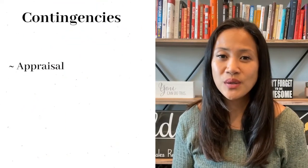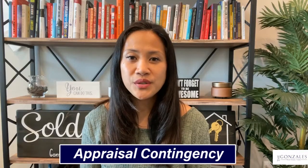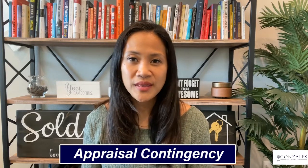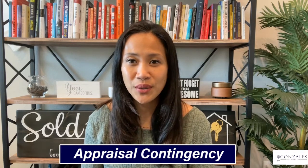There are 3 contingencies that protect you from losing your deposit. Those are appraisal, loan, and buyer's inspection contingencies. The appraisal contingency protects you if the home does not appraise at the purchase price. Let's say you bought a house for $800,000, but the home appraised at $790,000. That's a $10,000 appraisal gap.